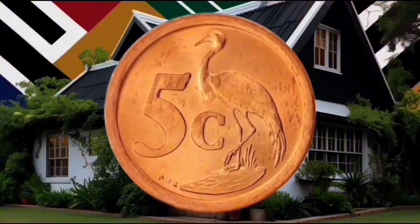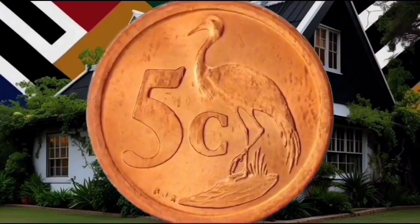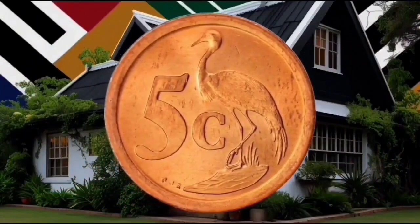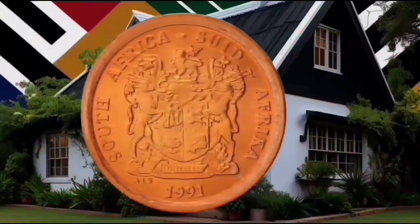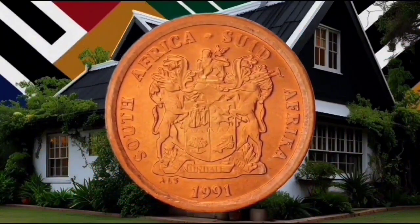In fact, a verified error coin in near-perfect condition has recently been listed by a private collector for a staggering $5 million. This listing shocked many in the numismatic community and triggered renewed interest in South African coinage. Of course, not every 1991 5 cents coin will command such a high price.